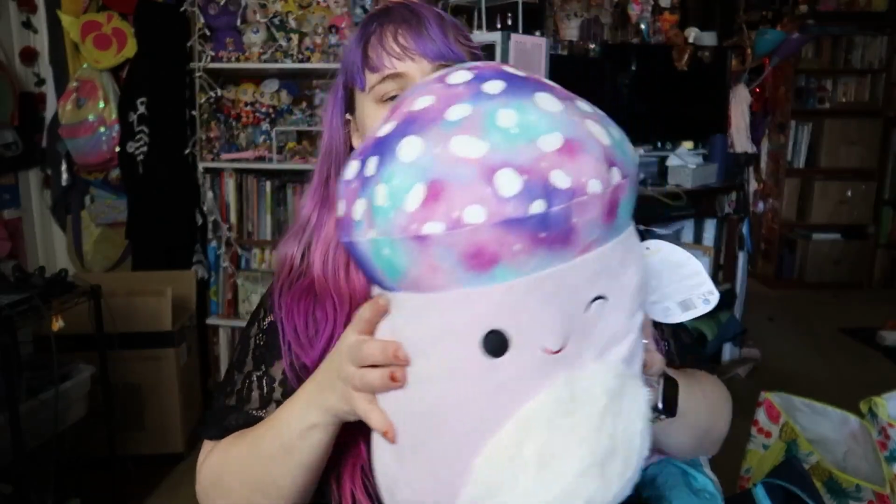This from Aldi. This was one of their $10 special mushrooms. Now, I've seen the miniature version of this at Five Below, but I didn't like the mushroom cap on it. It didn't really stick out as much. This one screams more mushroom to me than that one did, so I got him. Of course, we got the Winter Edition Gudetama and Hello Kitty from Five Below.